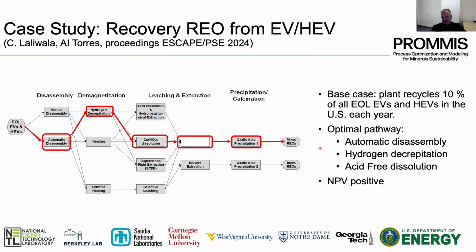And this is just a teaser. Alex alluded to superstructure optimization. And so one of the really powerful capabilities of PrOMMiS and the IDEAS framework is to do superstructure screening. So in this case, this is Anna Torres's group at Carnegie Mellon and her student, Chris.